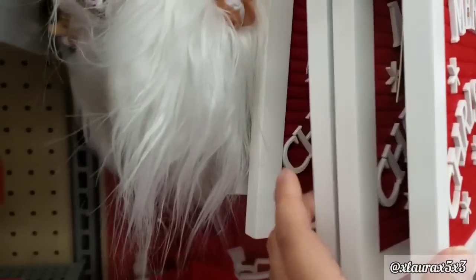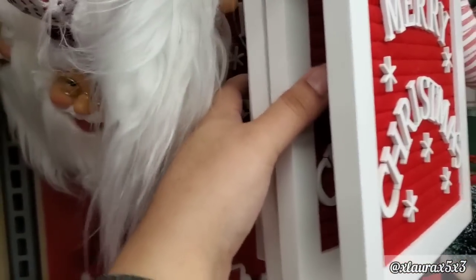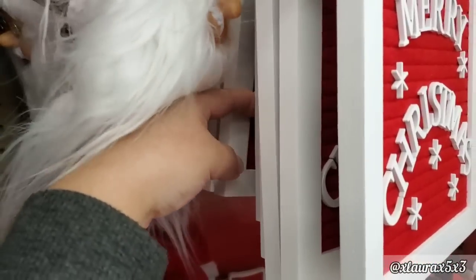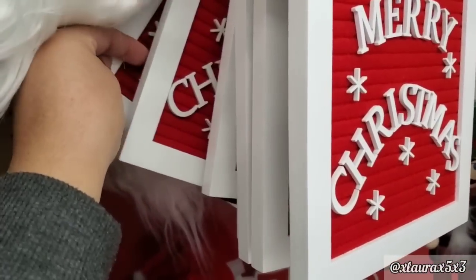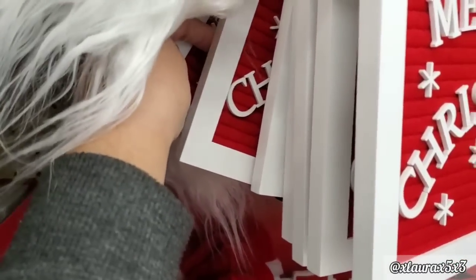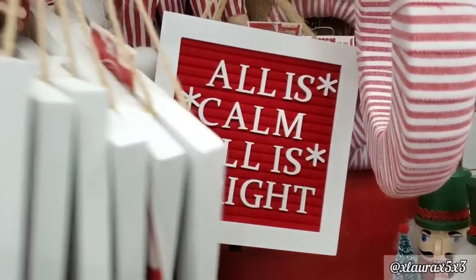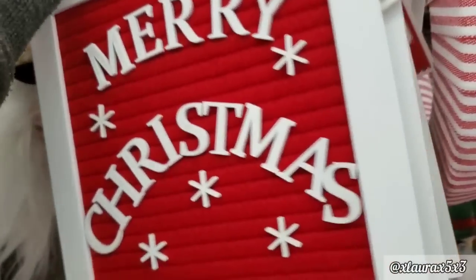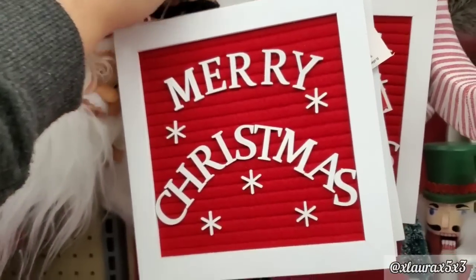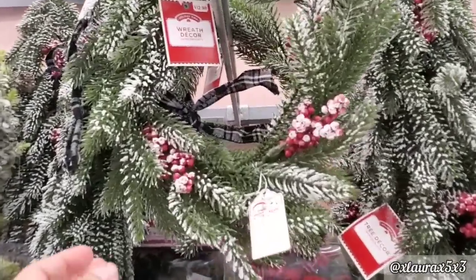And there is another one, guys, hidden all the way in the back, but I found it. I had to pause and remove all of the signs that were in front of it because, as you can see, it was a little tough to get back there. But it's this one. It says all is calm, all is bright. Everything you see here is priced at $12.98.